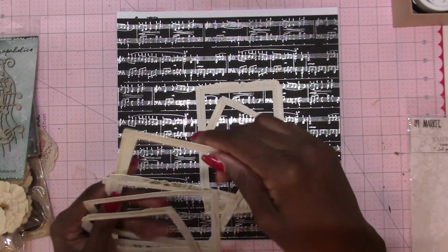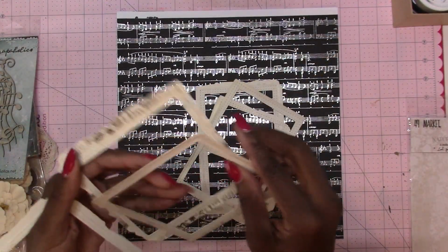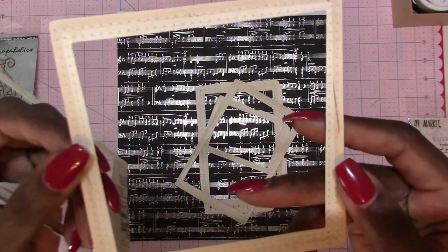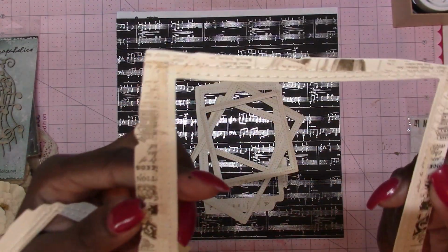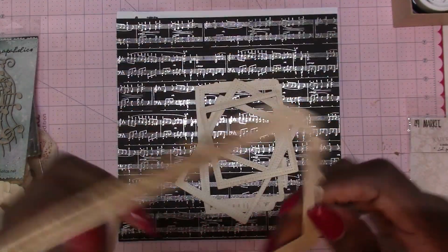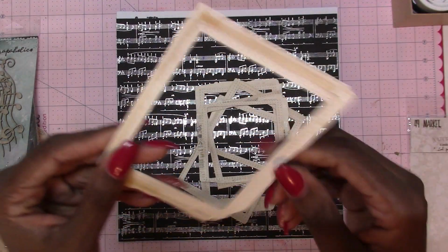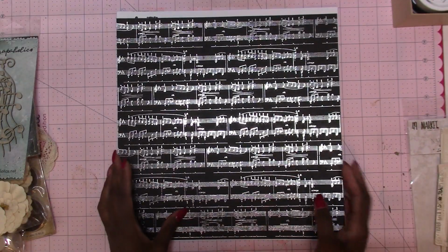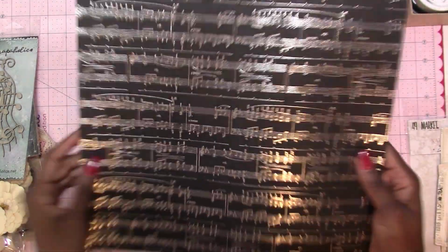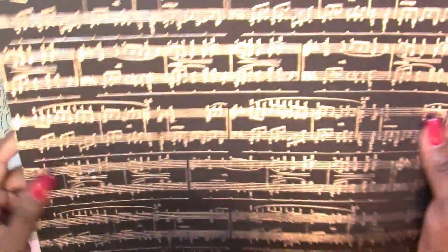You've seen that one. You've seen that one. Here's just a simple plain frame with just the stitching. You've got some square ones. And here's another square one that's a little more embellished with the text around it. It looks like it's pieces of old book paper. And here's our last one. So you've got 6 of those frames too. And you've also got a sheet, a black sheet of music paper. It's black and silver, and it's single-sided, but it's nice and foiled.